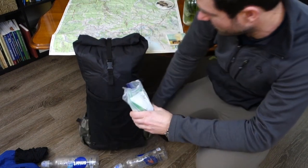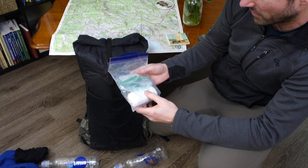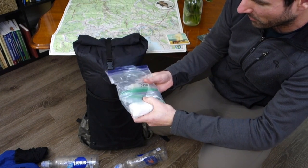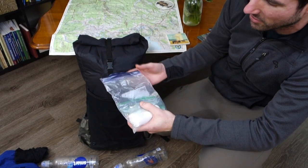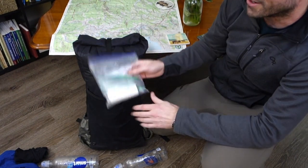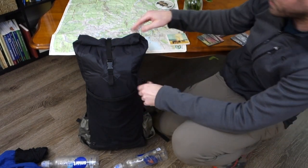Last thing on the outside is the poop kit. Not to get into too many of the detail things like this, but this is just a little roll of toilet paper, some hand sanitizer, and some soap for deep cleaning. As an option, you can also bring wet wipes. They can also be very nice to kind of freshen up halfway through a long hike. So that's all the stuff on the outside.